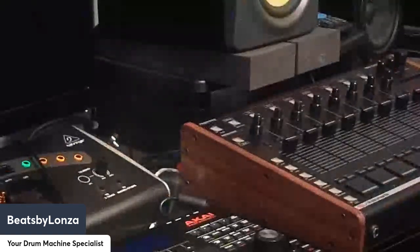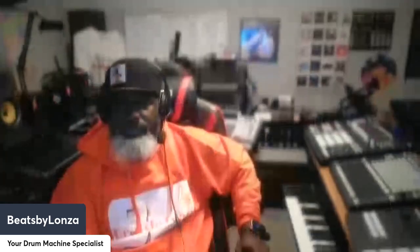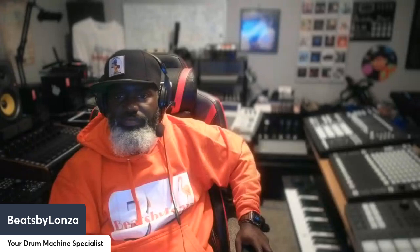I'm not trying to brag or nothing, but let me show you something. So that's the 2400. That's the other side of my studio. Let's see if I can do it that way. Yeah, and you can't see it, but on the other side of my studio, I have a whole other slew of beat machines. So yeah, controls are good.